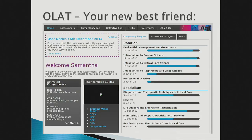Your OLAT's all online. As you can see here, this is one of the front pages that you get as you log on. So if you do get through the application process and you become an STP, this is quite overwhelming to start off with. As you can see at the top, you've got your assessments, competency log and reflective log. Don't worry about the 2 bits at the end, really.